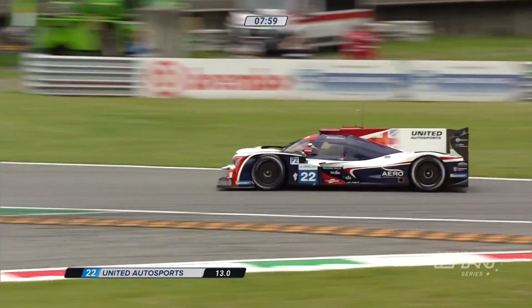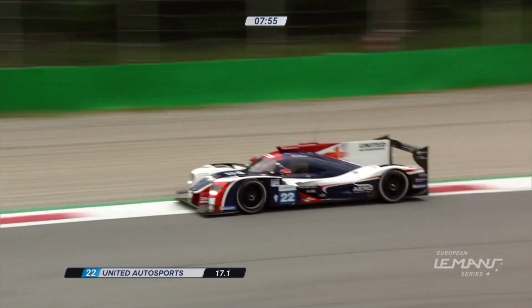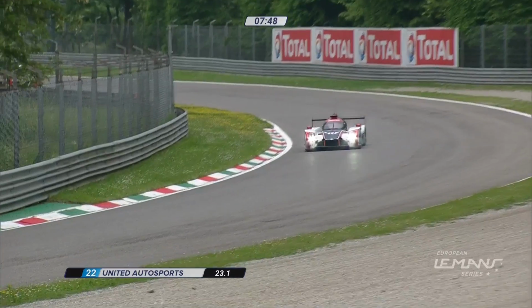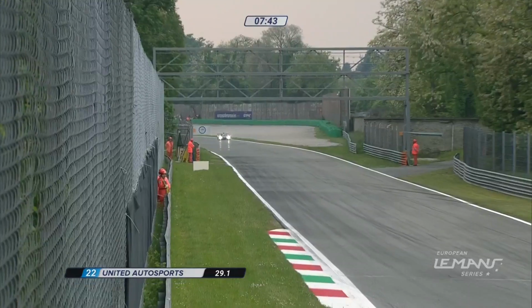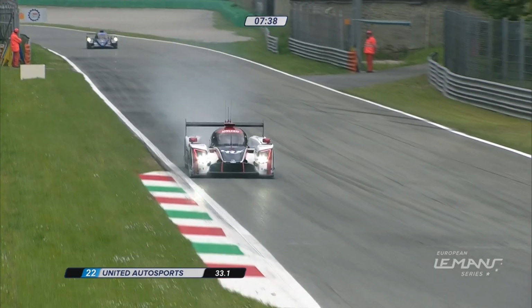Felipe Albuquerque is aboard the 22 United car, for his first ELMS race of the year, after Paul Di Resta sat in for him alongside Phil Hanson at Paul Ricard. By the way, you may well know this already, but having mentioned success ballast in GTs, we probably should make the point there is no success ballast in LMP2 or LMP3.